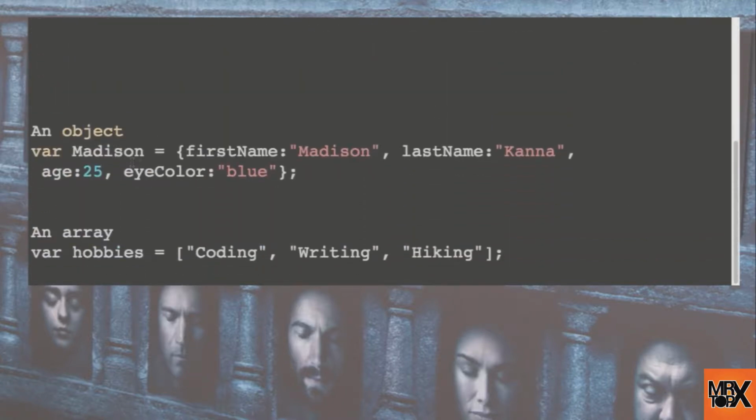Here we have the object, Madison, and I had the property of first name with the value of Madison and so on, as we saw. And then here we have an array. Now an array has several values inside of it. We just have this single variable called hobbies, and inside of it there are several values stored. There are no longer any name value pairs like we had with objects. There's just a bunch of values stored inside one variable. And that is the big difference between an object and an array.